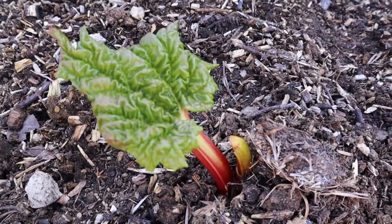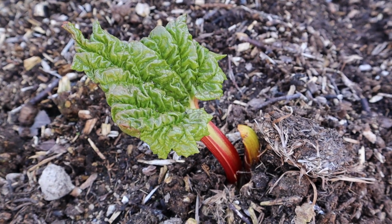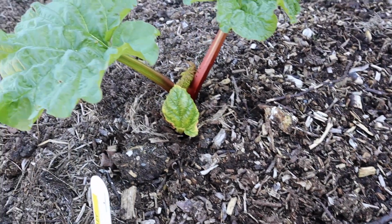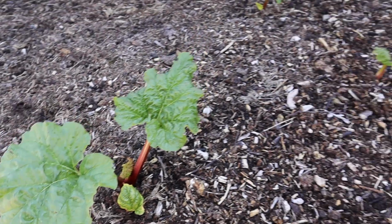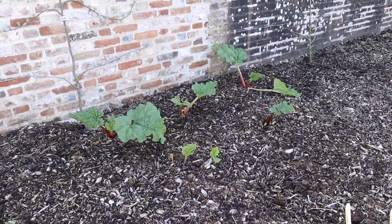I've lost my train of thought, where am I? Oh, rhubarb! Yeah, I love rhubarb. I've actually got a video on rhubarb coming up very soon. And these are sprouting early, love it. We're going to get these twice out of the year, so we get an early harvest and a later harvest with rhubarb. It seems like they've got loads of them, so this is great.